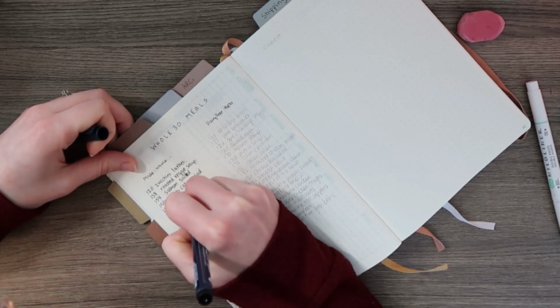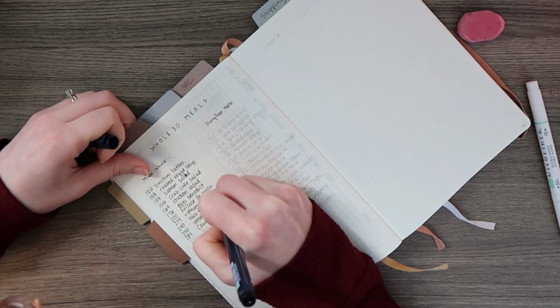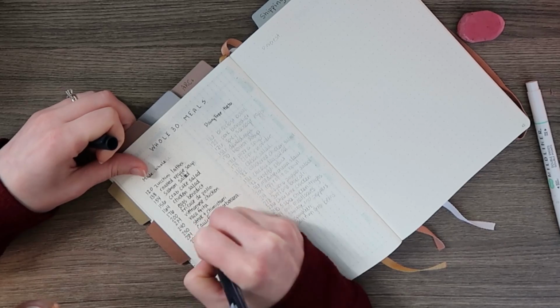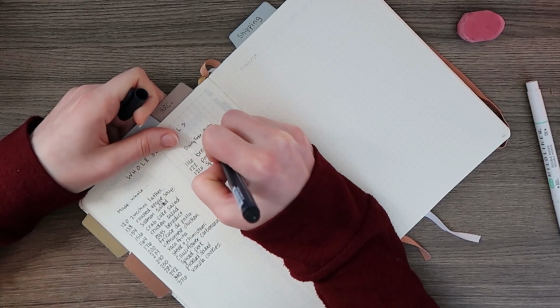But for this, I'm just looking at my cookbooks that have like Whole30 approved recipes, and I just went ahead and wrote out all the recipes that I kind of want to do over the month. On the right hand side, I have like a Pinterest category. So I'm gonna look through Pinterest and see if there's any recipes on there that I wanna make. And so this is kind of a whole month spread.